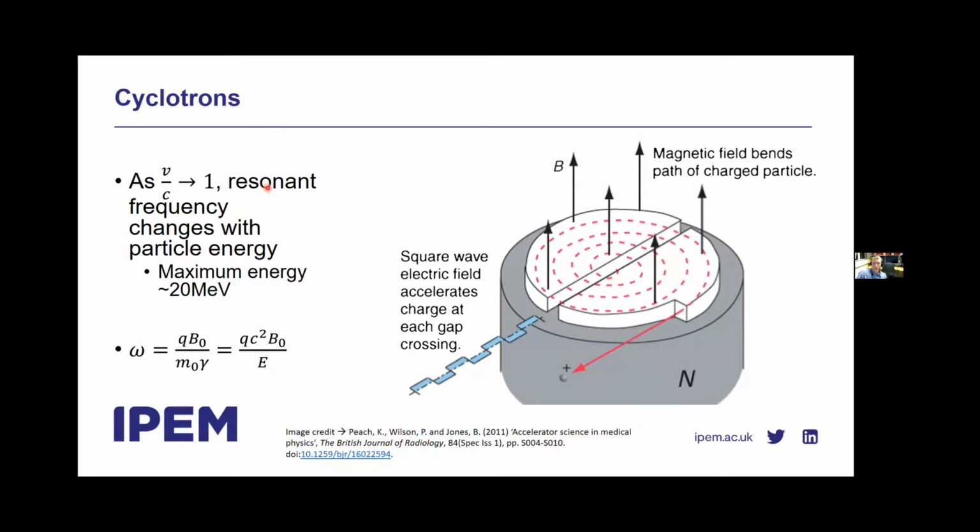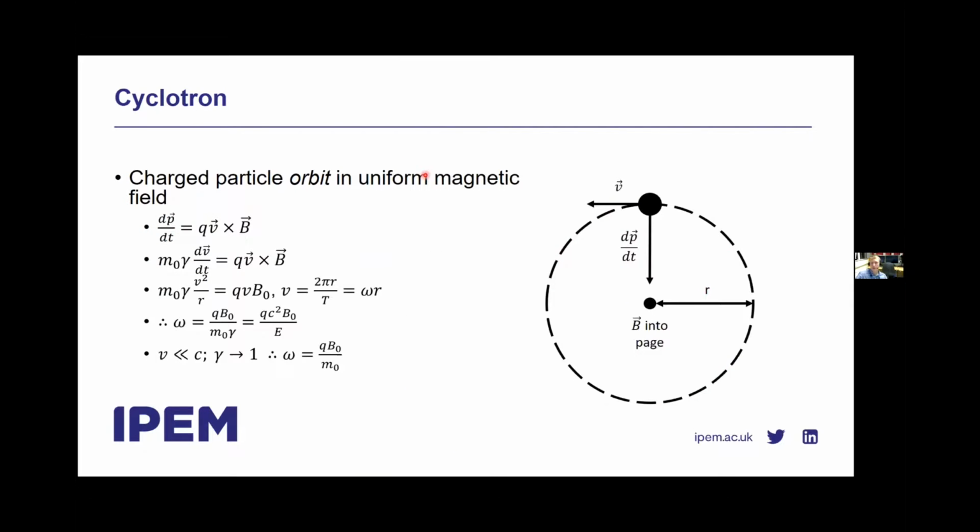Unfortunately, I'm going to have to speed up a little bit because we are slightly running out of time. I did want to do a little bit of maths related to charged particle orbits in a magnetic field, because the key thing is that for non-relativistic cyclotrons, the frequency is completely determined by the magnetic field strength. But as we get into the remit of relativistic particles, we end up having to modulate that. For non-relativistic particles, the angular frequency is completely determined by the magnetic field strength.